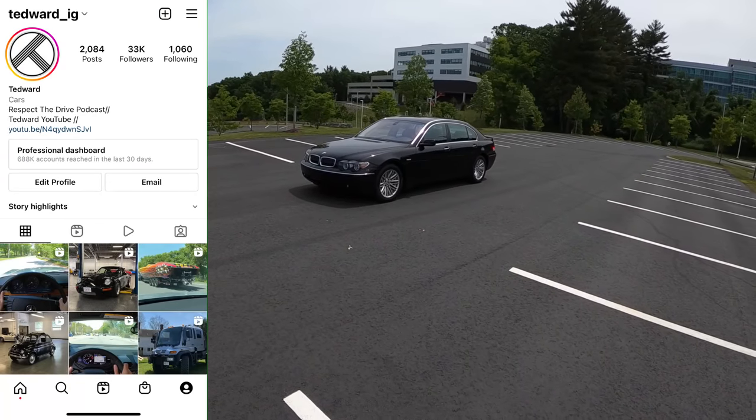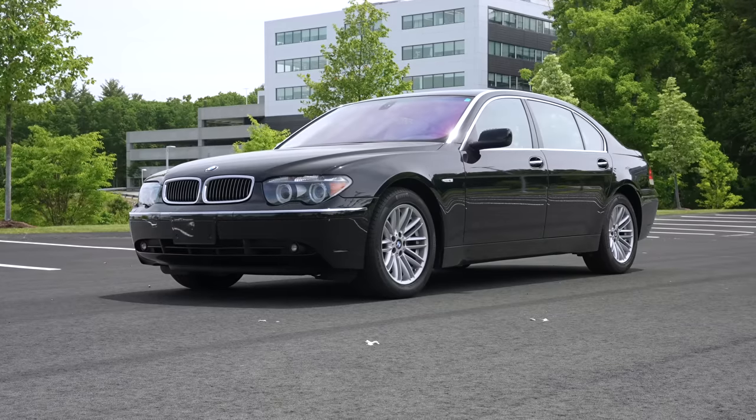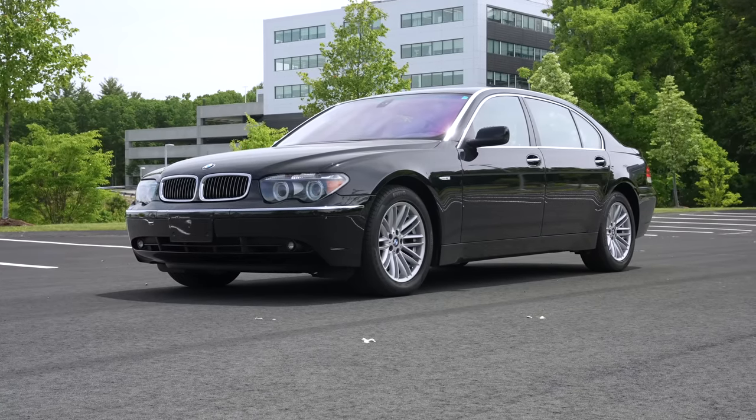Welcome back. I'm Tedward, and today, thanks to Bond Group in Waltham, Massachusetts, we're driving a 2005 BMW 745 Li.